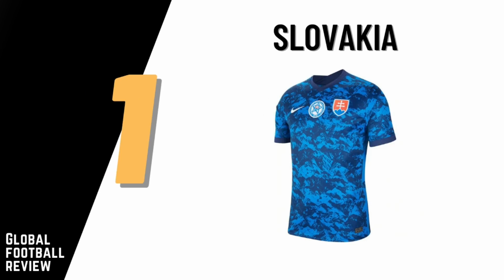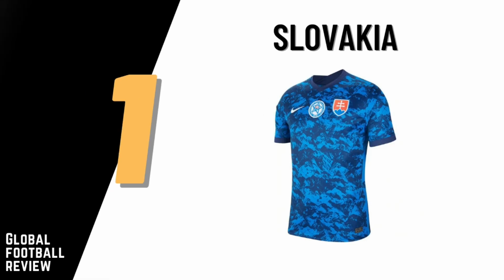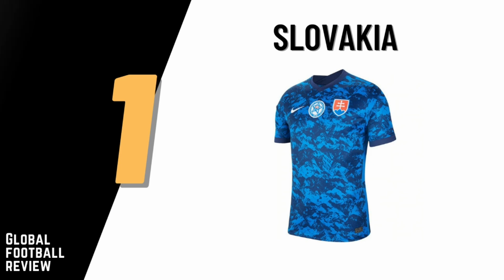I had no doubts over my number 1 though. It has to be Slovakia. That mountain pattern in the middle, it's phenomenal. It's so nice, and I mean, what a way to capture part of the beautiful country of Slovakia in the shirt. And yeah, this one's undisputed, number 1 for me.